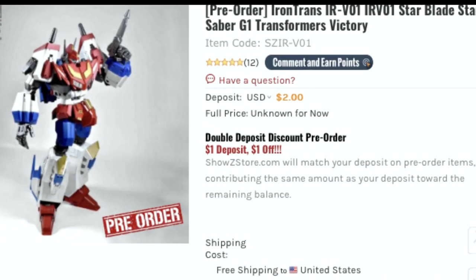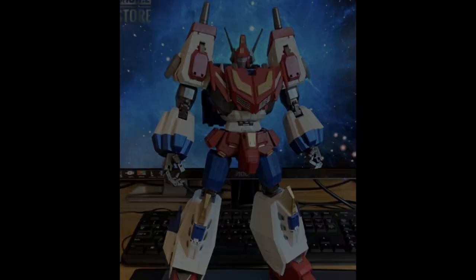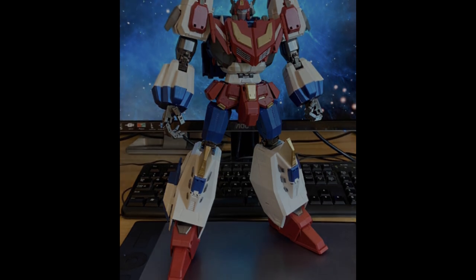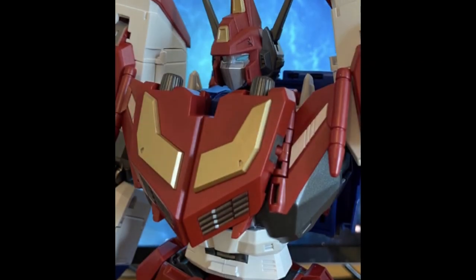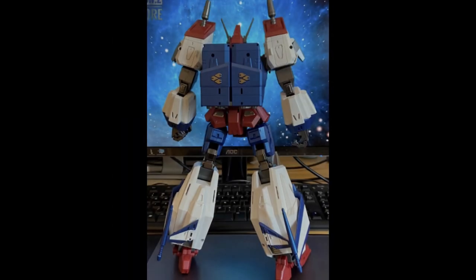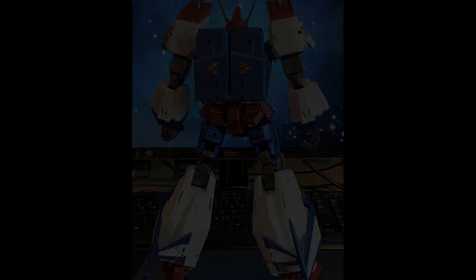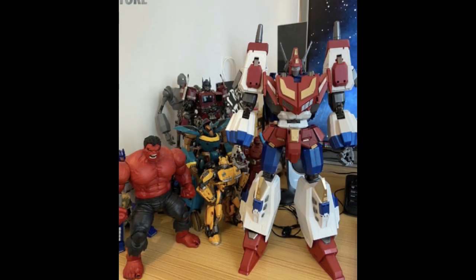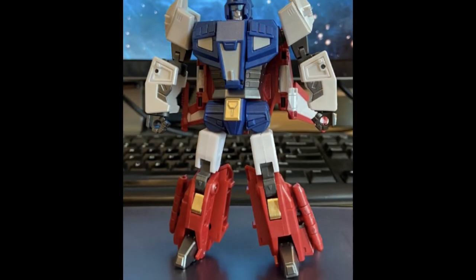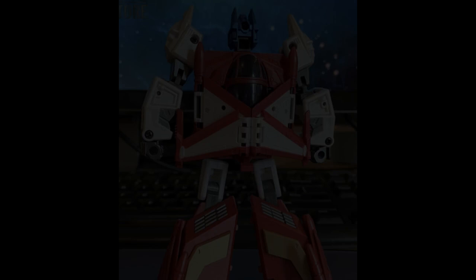Something else that's just appeared on Show Z, or certainly something that came into my line with regards to Show Z, is this thing of absolute beauty. With all of the hype around the Takara take on Starsaber, this one just completely passed me by. The pre-order is up right now, so it's coming very, very soon. This is the IRONTRANS IRV01 Starblade Starsaber G1 Transformers Victory.